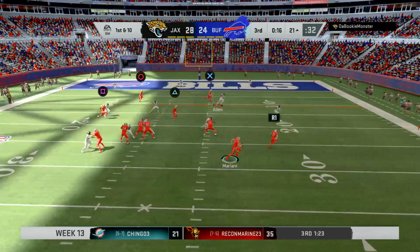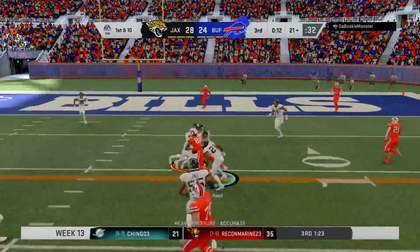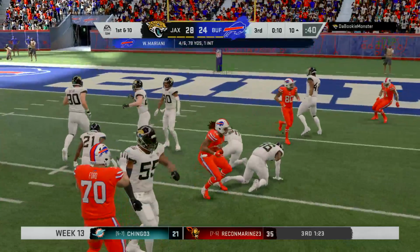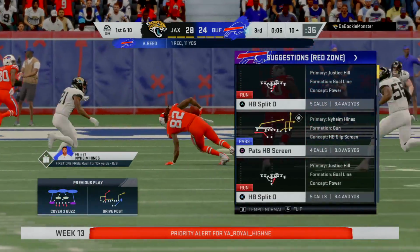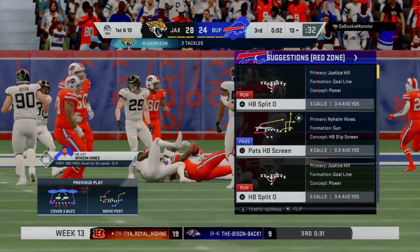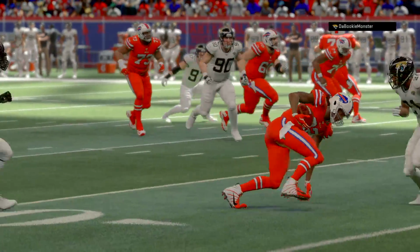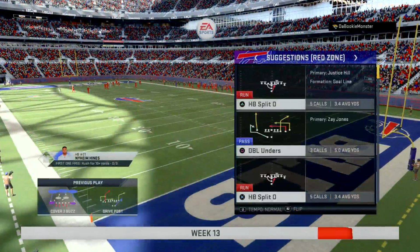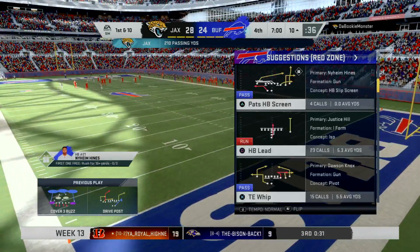He'll look to throw. Flush to his right. And this one complete to Reed. And he takes it down to the 10-yard line. It's a good gain of 11. Sets him up 1st and goal. And that is going to do it for this 3rd quarter of action. And that'll do it for the end of the 2nd quarter.